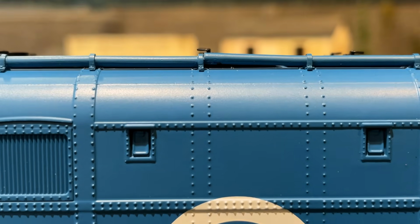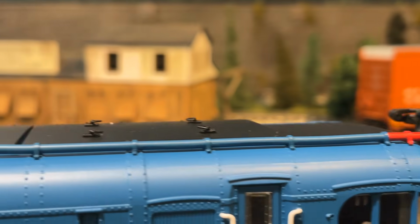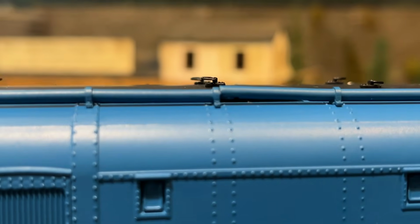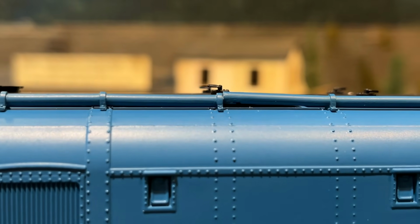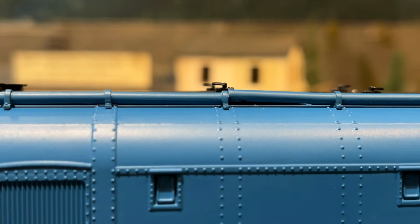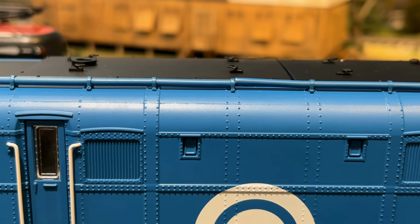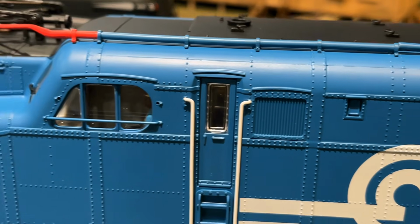Here's one defect that I'm not super happy about. So this pipe along the top from pantograph to pantograph, it's kind of not seated correctly there. It looks like it was bent out. I'm going to see if I can fix that at all, but I think it's fair for us to go ahead and show that since this is what it came from the factory.